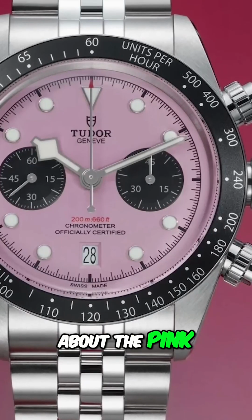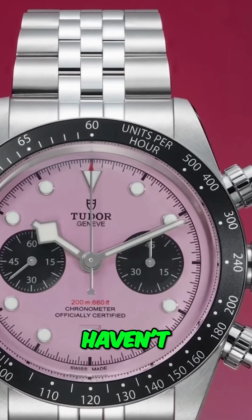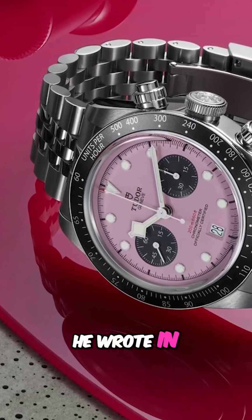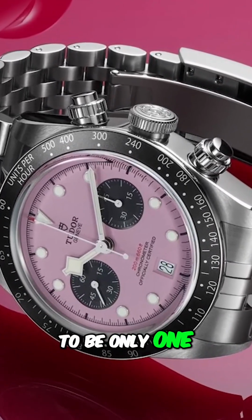Switching gears to Tudor Black Bay, and of course I'm going to talk about the pink Tudor. Thank you to my good friend Ariel from A Blog to Watch, who wrote an article about this. If you guys haven't read their article, I urge you to do so. He wrote in there that, speaking with some of the Tudor personnel, they said to him that this is going to be only one production run. So what that means in terms of numbers, we really don't know.